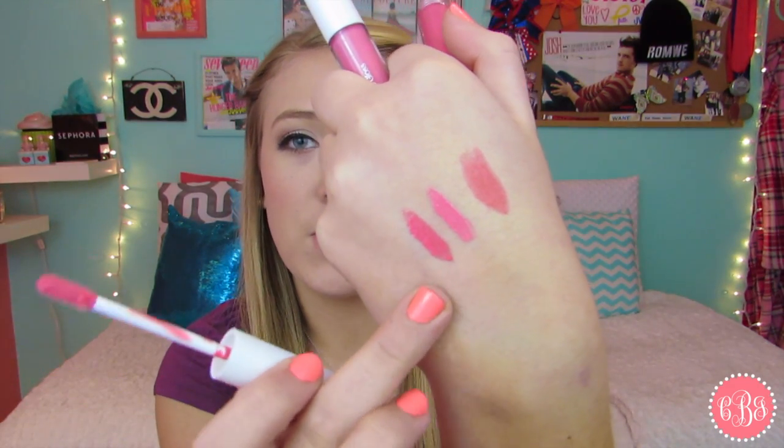The next two lip products that I got are the Extra lip glosses, and I got the one in Brian and also the one in Mark. And they look fairly similar in the tube, but when you swatch them, they do look different, like different enough to have both. That color is Brian, and then this one is Mark right there.